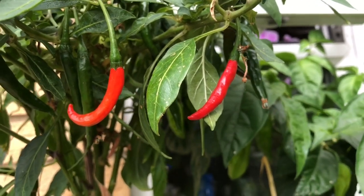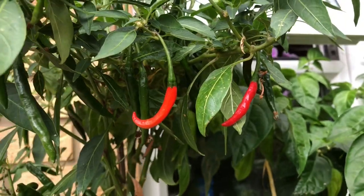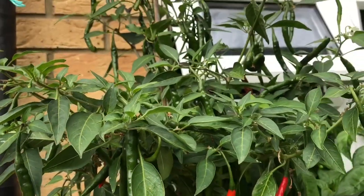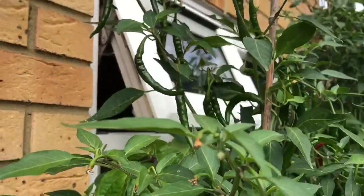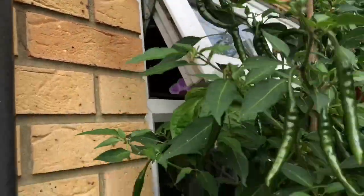Hello everyone, welcome to my sister's garden. So this is my second sister. So she's got a very small garden, actually, a very small vegetable garden. And let's start off. Look at this chili plant. Look at the amount of chilies that are on here. Loads and loads of them.